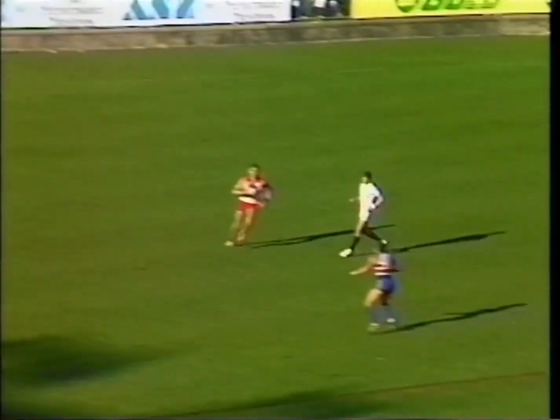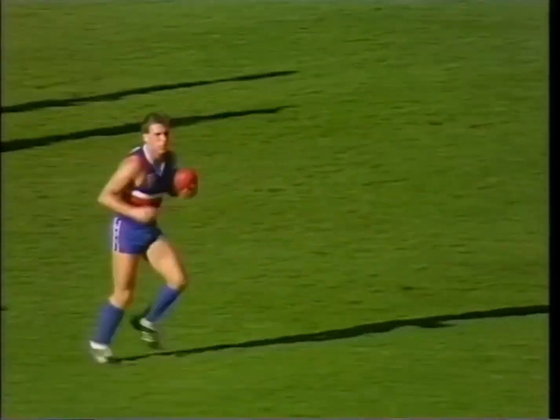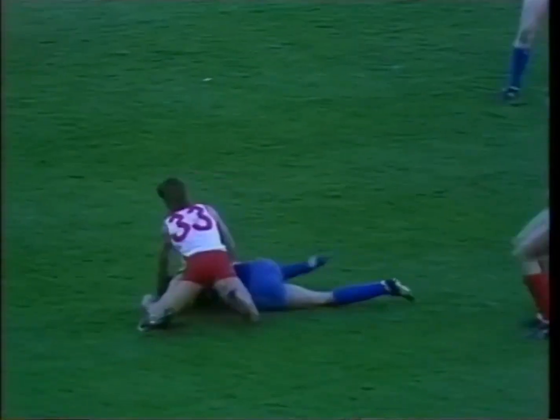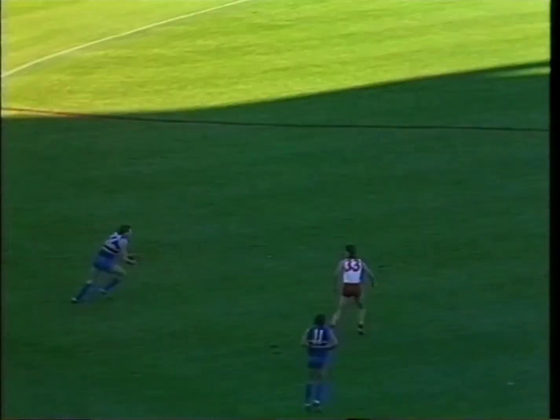Ford, straight up the ground. Maloney, how did he get on his own? But he did, and he takes the mark at centre half back for Footscray. Elects to come to the members' side. Gives Foster a chance. Just a little bit of positioning to run into, and Foster takes the mark. Long marks to handball. Peter Foster. Maloney on the end of it.